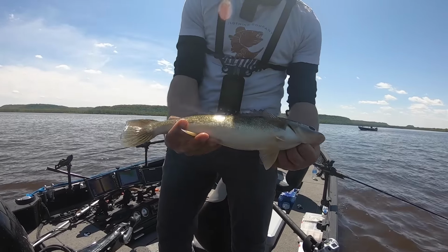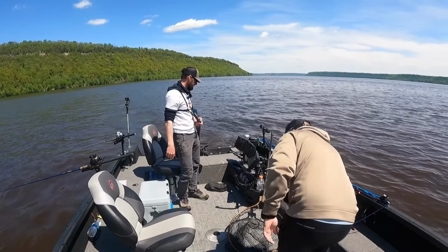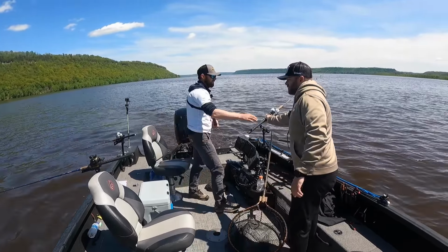Another nice, I don't know, 17-inch pudgy Mississippi River walleye. We're obviously just letting them go right now, but it is a fun pattern. We'll probably try a few different areas and hopefully within a little bit of time here, we'll really have their coordinates all dialed in, huh?